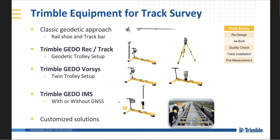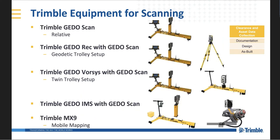So as a summary regarding track surveying, we've obviously spoken about the classical geodetic approach with the rail shoe and a track bar, but you can see below the various scenarios using the GEDO portfolio, whereby we've got the instrument on the tripod tracking the trolley with the GNSS. We've got a combo of the two, twin trolley solution as well, and then we've got the inertial system combined with all the various scanning and GNSS and total station as well. We have the customized solutions as well, as you can see in the image. If you can just move on to the next slide, please, Steph.